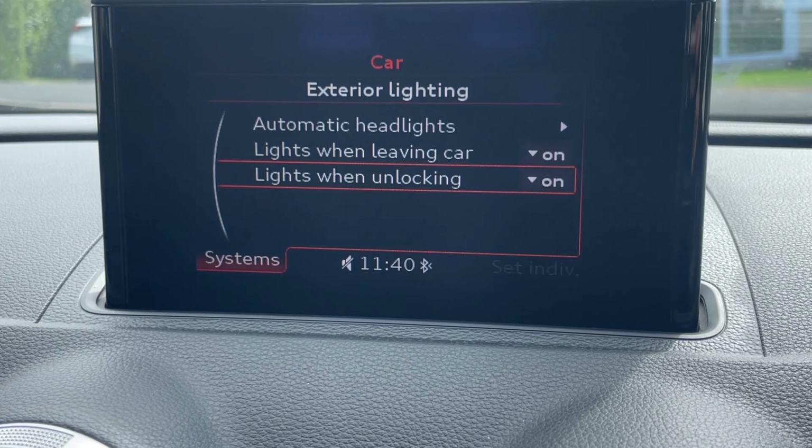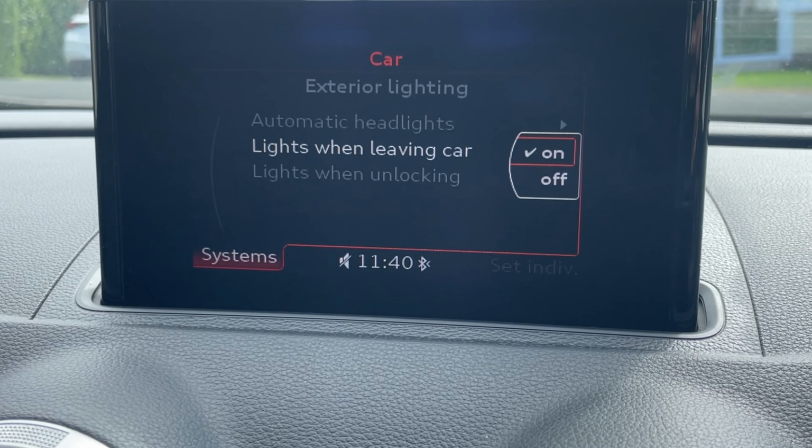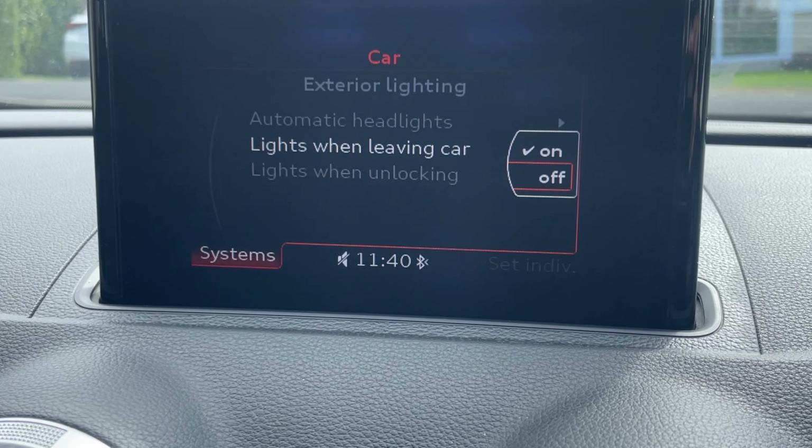And then you've also got the option above it where it says lights when leaving car. Sometimes when you walk away from the car, the lights can be on, second guessing whether they actually will switch off. If you don't want the lights to stay on, you can change that to off.